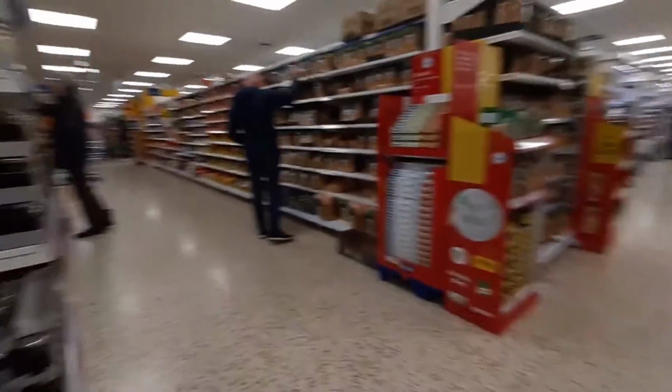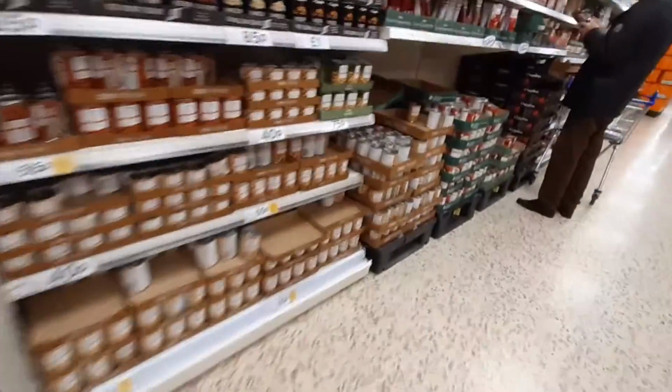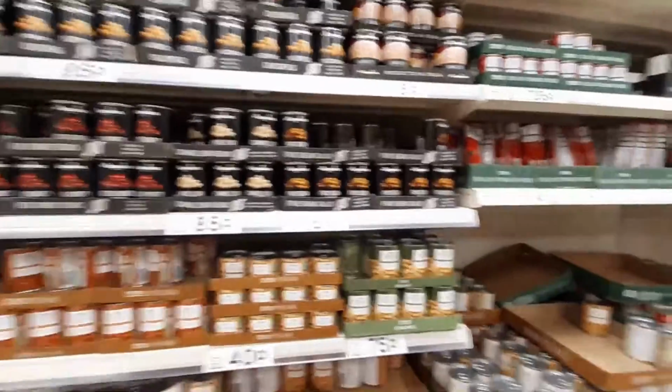So here we are going back round to the olive section. I think everybody's tired by this time because we've been shopping for so long. Oh, Caleb said that he wasn't tired though. He's just sat next to me.